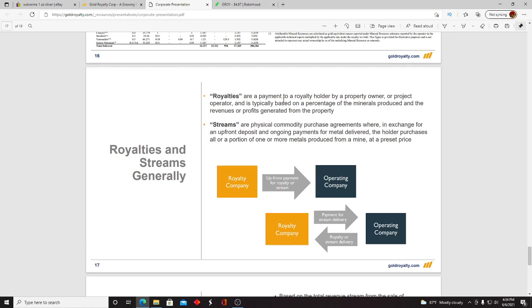So royalties are a payment to a royalty holder by a property owner or project operator, and is typically based on a percentage of the minerals produced and the revenues or profits generated from the property. So they do business differently. This is what I'm saying, and it's a little bit different than the other ones. So streams are physical commodity purchase agreements where, in exchange for an upfront deposit and ongoing payments for metal delivered, the holder purchases all or a portion of one or more metals produced from a mine at a preset price. And once again, here is the graph to break down exactly what they do. So this is a little diversification within those mining companies.